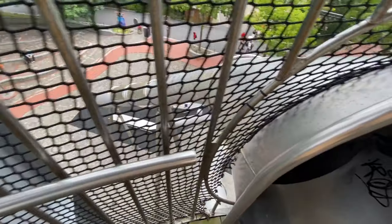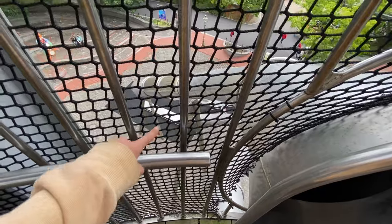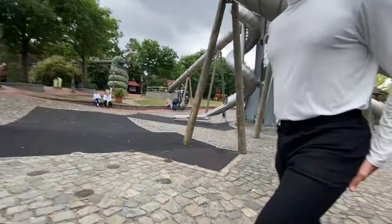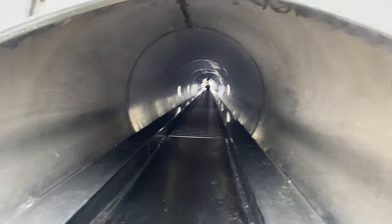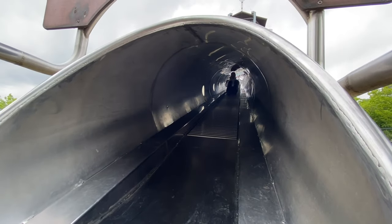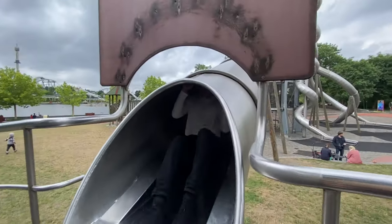Oh my god. Okay, slide number two. This one is ridiculously steep. Oh my god, I don't have jeans on, so this is scary as hell. Oh my god! Whoa! Oh, that was by far my favorite.